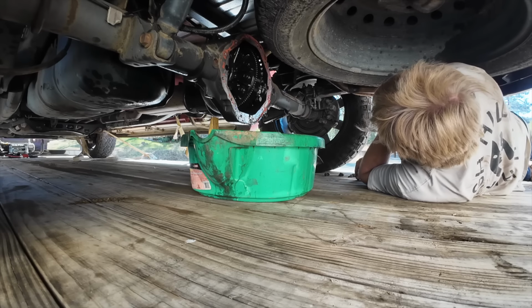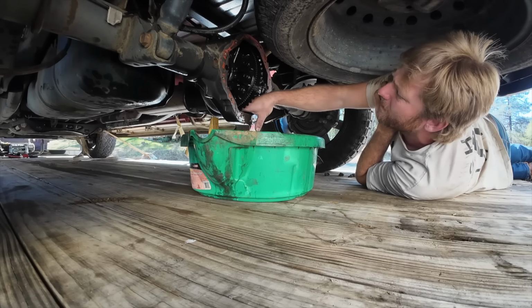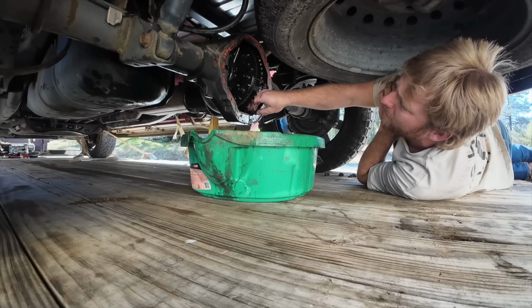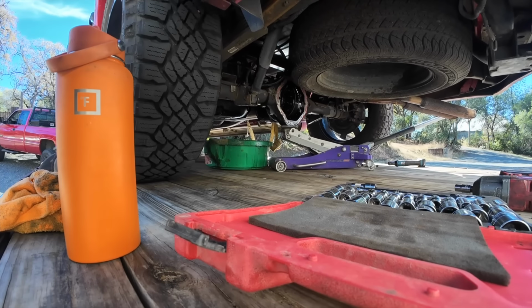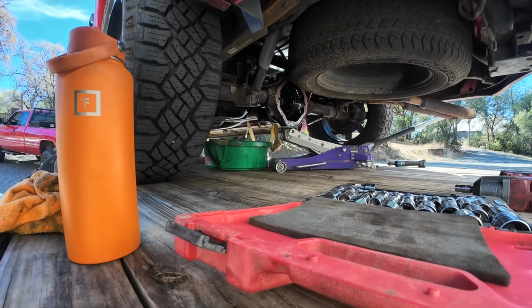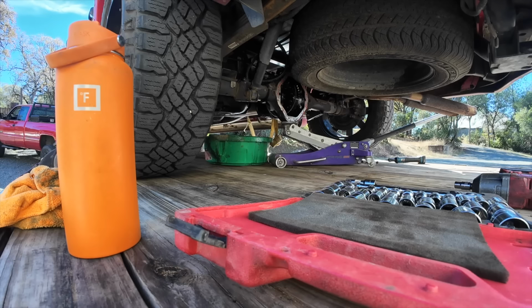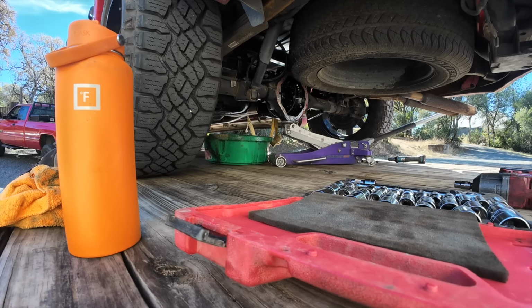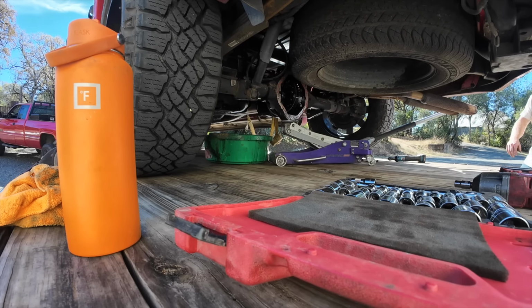Need to jack it up first. I probably should have just put it on the lift, but I wanted to find out. Oh, wait. Something popping. Look at that. Ew, dude, that's some nasty stuff.